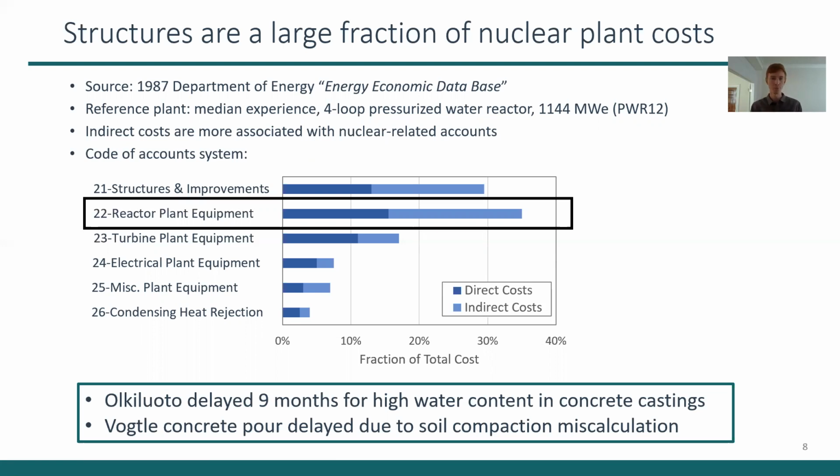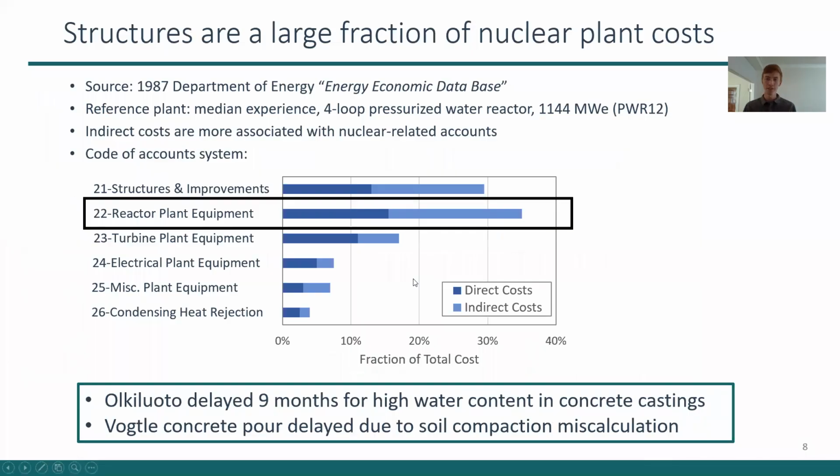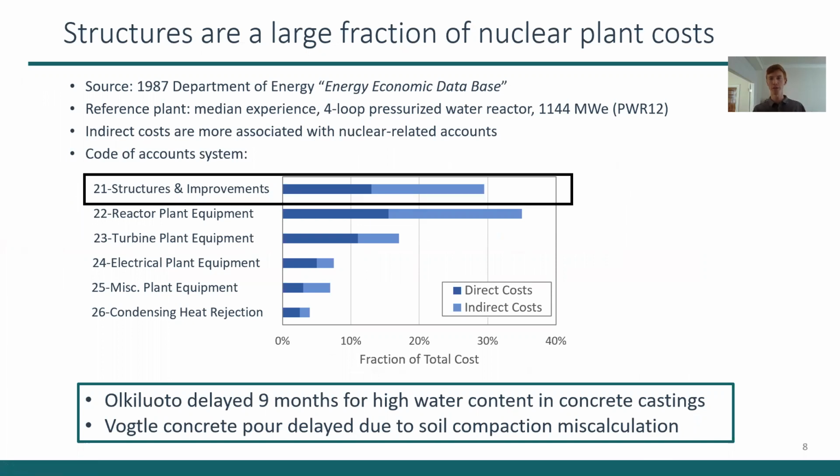Just 2 quick examples. One is that the Olkiluoto plant in Finland was delayed 9 months for having too high of a water content in its concrete castings. And then the Vogtle plant here in the US was delayed due to a soil compaction miscalculation. And so our thesis here really is that we need to shift our focus from account 22 to account 21, because these are really where the problems, delays, and overruns are being driven from.